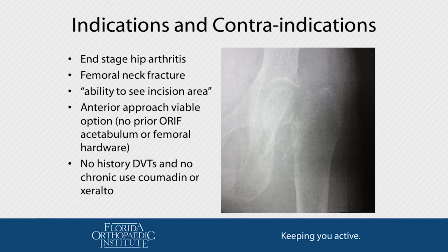If you have a femoral neck fracture, and that's what this is showing right here, in an active person with a displaced neck fracture with arthritis right here in this area, we take the ball out and then we put a total hip in. And that could be done on the anterior approach with that table or a regular approach.